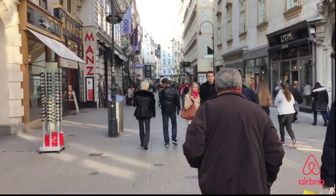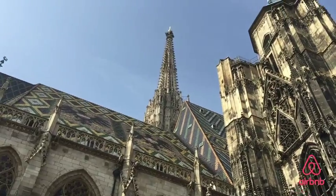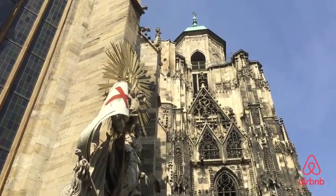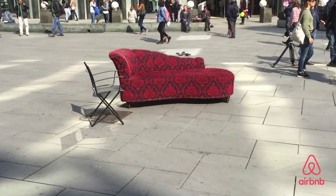Benno took us downtown again for a tour of the world-famous Stephansdom. It's currently being renovated, and it takes years to wash the stone and replace the broken pieces, so they do it one side at a time. And what's a red couch doing in the middle of the street?